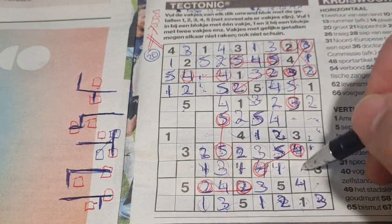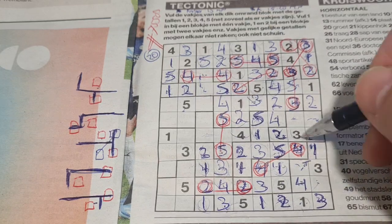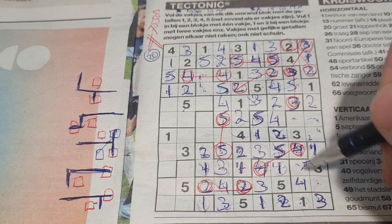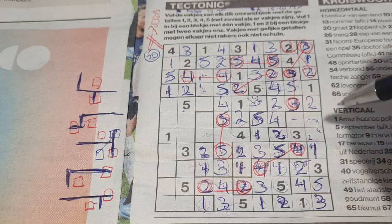I marked those two boxes earlier with a 1. We have a 1 now, so this box can't be 1 anymore. That box should be a 1, so 2 numbers left in this area for numbers 2 and the 5. We have a 5 there, no 5 there. 5 should be here, and a 2 goes there.